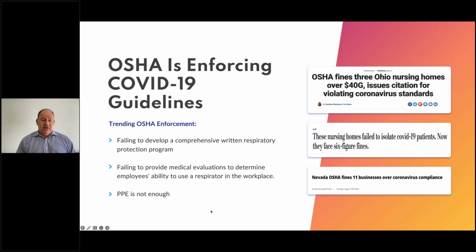Because of COVID, you want to make sure you're covered for OSHA. OSHA has a lot more auditors coming in, and OSHA is protecting your workers and your employees. Your patients, for the most part, can complain too, but you want to make sure that you have a written, documented respiratory protection plan in place.